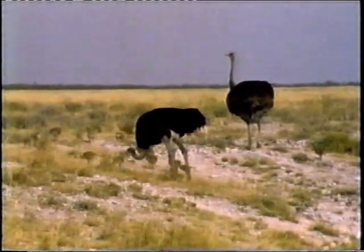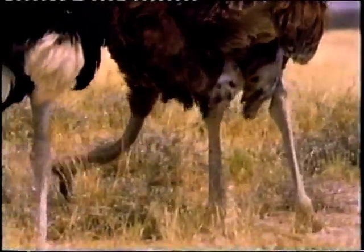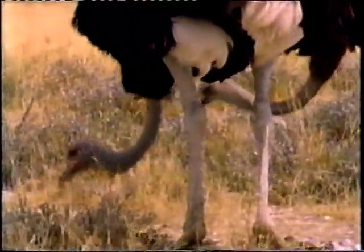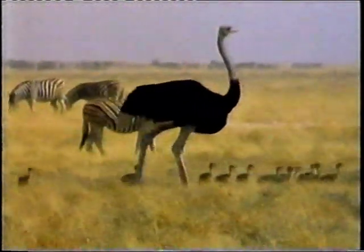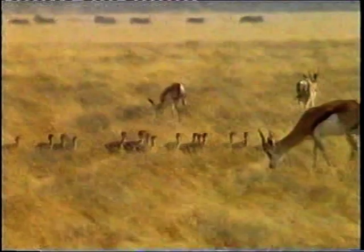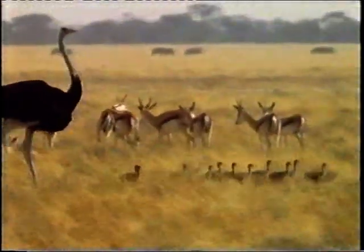The parents' first task is to lead their chicks to an area where they can get the seeds and insects they need to build up their strength. They can't hurry them too much at first, or they'll become exhausted. The parents are badly in need of food too, after long days at the nest. The first day, they only cover 400 meters. By next morning, they're moving at a good pace. Lack of water doesn't bother them. They get all the moisture they want from the vegetation they eat.